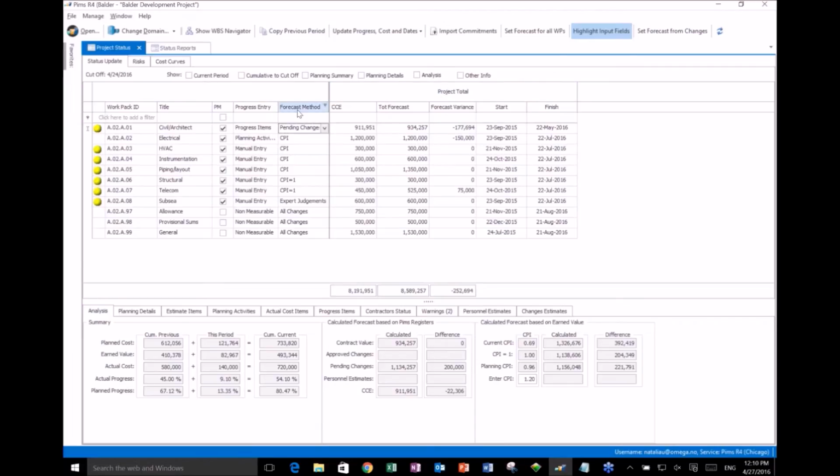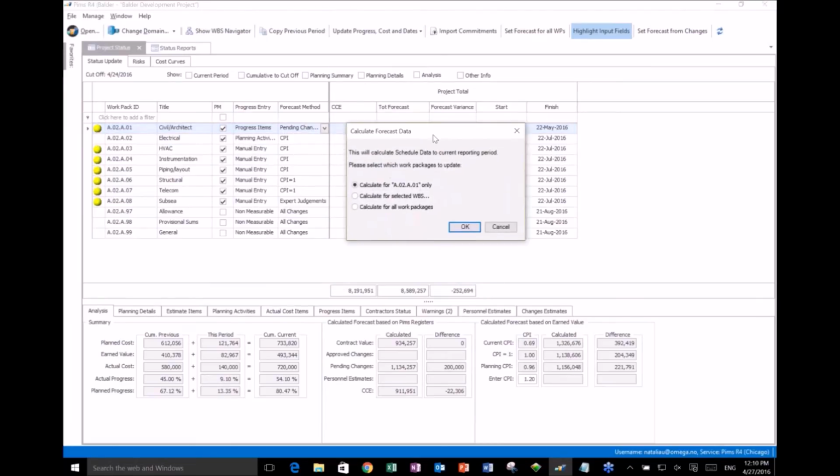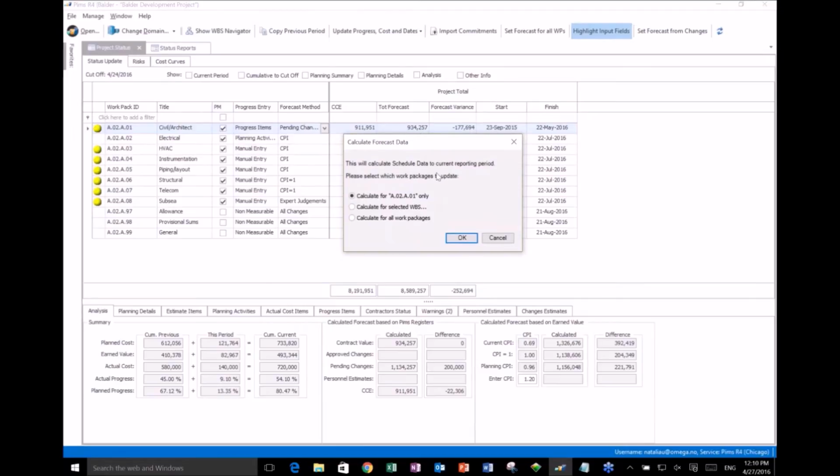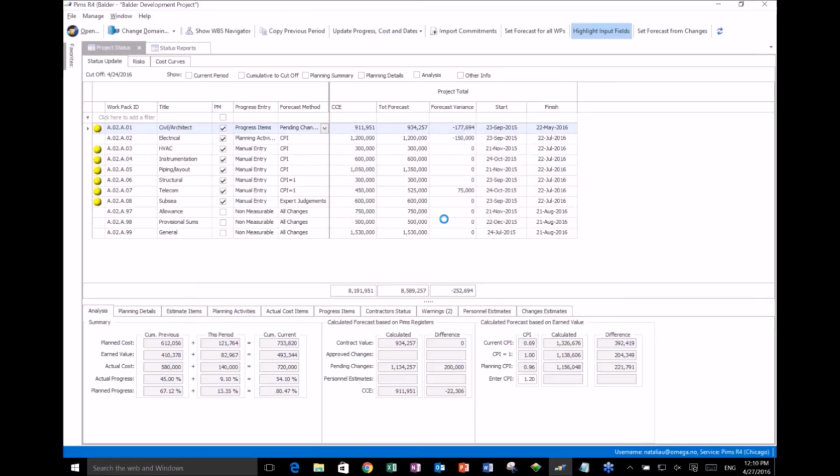Because I've said that I wanted to change to pending changes, I'll go up here where it says update progress. I just want to update the forecast. I'll get a little pop-up window here, and I'll align it here so you can see how the numbers will change. I just want to calculate this row only. When I click OK, see, it updated to the number that was here in the pending changes. Easy.